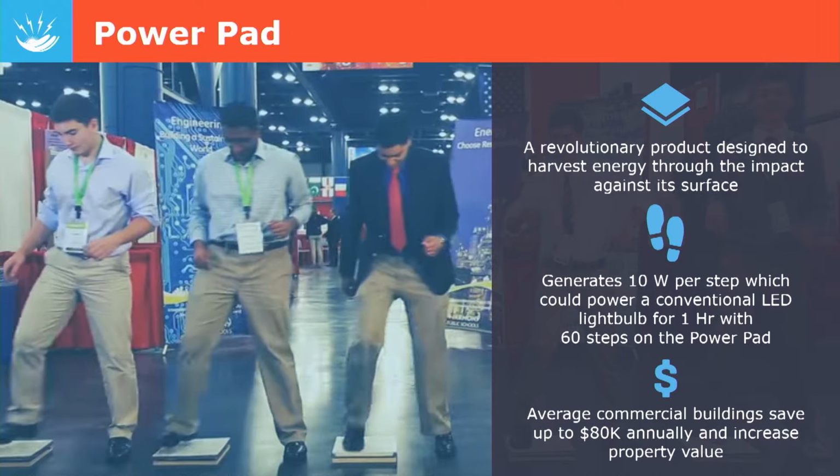Introducing the Power Pad, a low-profile device that sits underneath the floor, never to be seen or felt, and generates electricity through impact on its surface, generating 10 watt-minutes of power, which with 60 steps can power a light bulb for an hour and save you urban commercial building owners $80,000 a year and increase your property value.